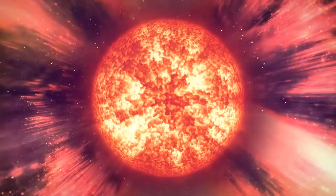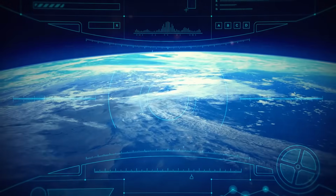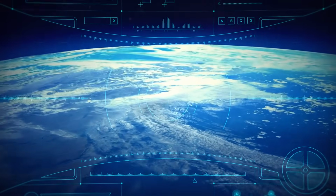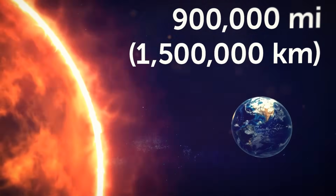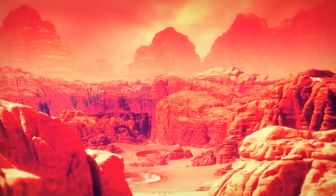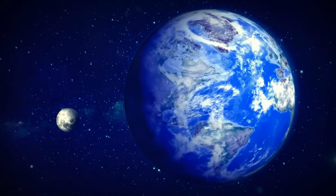It'll grow in size, eventually eating up Mercury and Venus. Chances are, Earth will also be on the menu. If Earth were to move only 900,000 miles closer to the sun, then it would be uninhabitable. It may seem like a lot, but it's only 4 times the distance between the Moon and Earth.